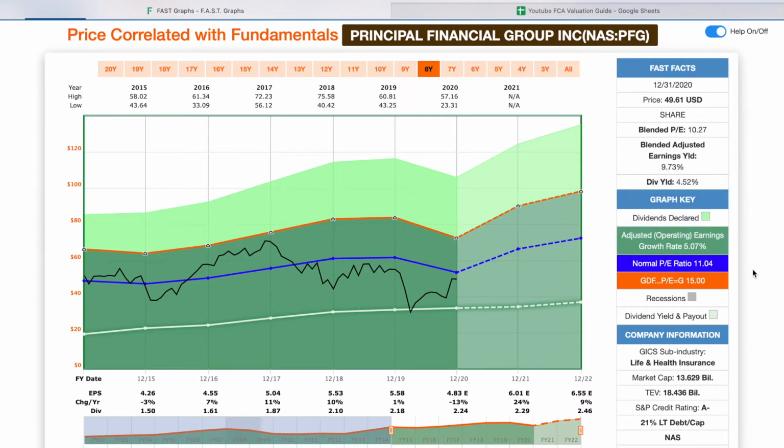I like to calculate my own PE because sometimes I like to look into the future and choose a PE after a recovery. We don't know how much earnings will recover next year, but this is the estimate from the analysts that cover the company. Since I cover a lot of stocks and I don't know every company intimately, I rely on this sometimes to give me a guide of what might happen in the future. So FASTGraph's PE blends the current PE along with the next couple of quarters.